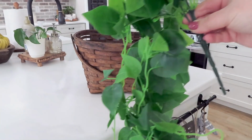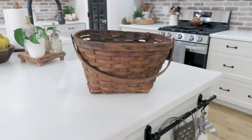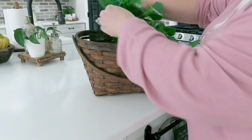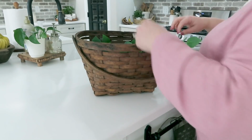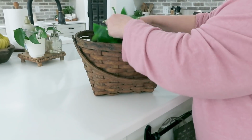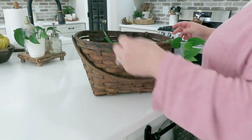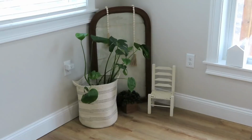And then finally, it's time to style this basket. Now, I went back and forth about where I was going to put the basket and what I was going to put inside of it, but I did end up going with this faux pothos plant. So I had purchased 2 of these. They are linked in my Amazon store. I will say, I think that they're probably one of the better looking faux plants that I have ever owned. The color is a little bit bright, but that's okay.